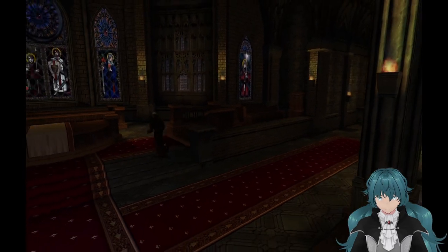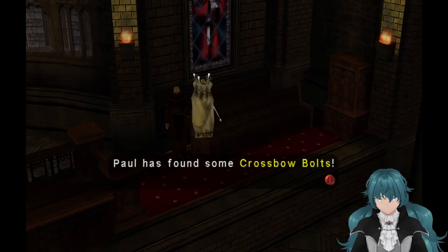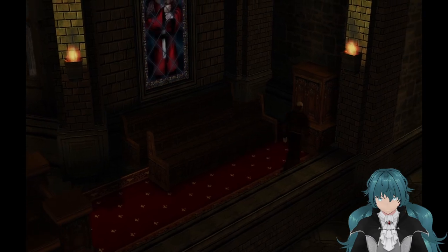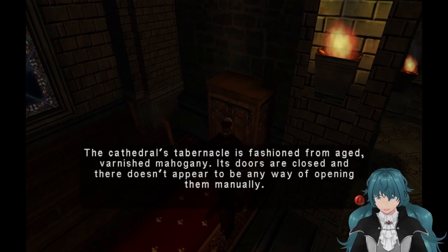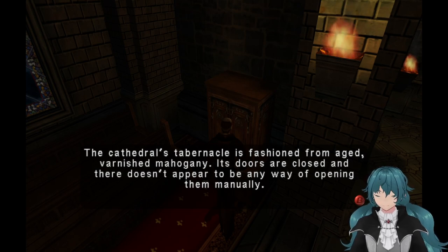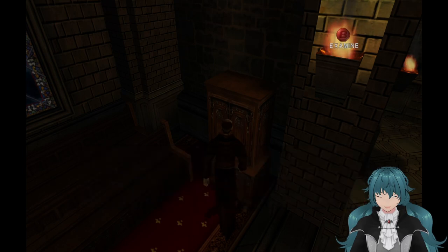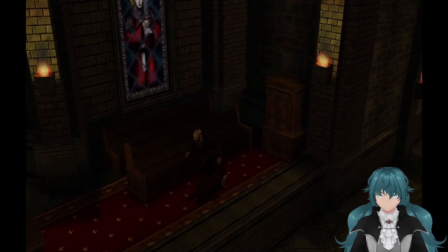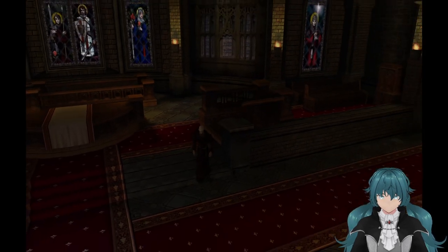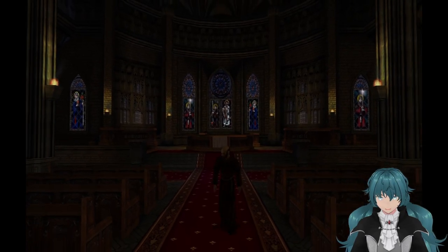Oh wait, is that something over there? Crossbow bolts? Hell yeah, baby. I just need a crossbow. The cathedral's tabernacle is fashioned from aged varnished mahogany. Its doors are closed and there doesn't appear to be any way of opening them manually. Okay. Alright, let's go to the bell tower then. Oh, he gets tired easy.